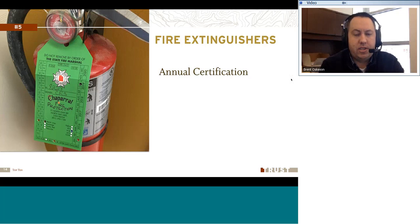So do an inspection on your extinguishers. Make sure that they have their annual certification, which this is an example of that with the tag. It'll have a punch on the tag for the month and the year that it's been inspected. And so every year you get this inspected by perhaps your fire department or perhaps an outside vendor, and they'll come around and do a full inspection on it and make sure that that equipment is in good shape, that the extinguisher is ready to go and ready to use, that it's charged properly.